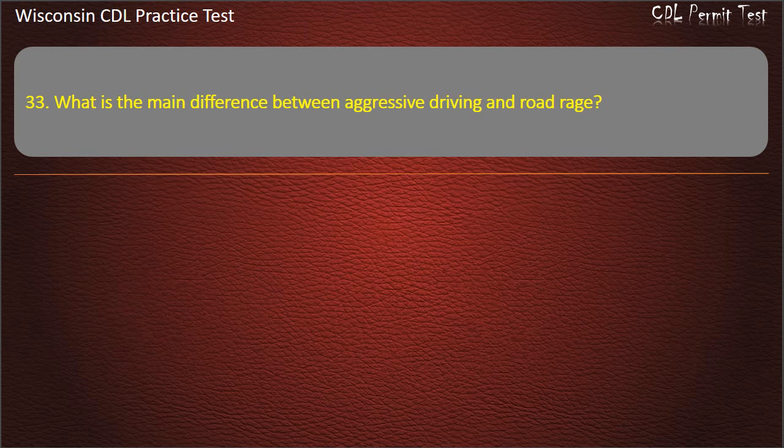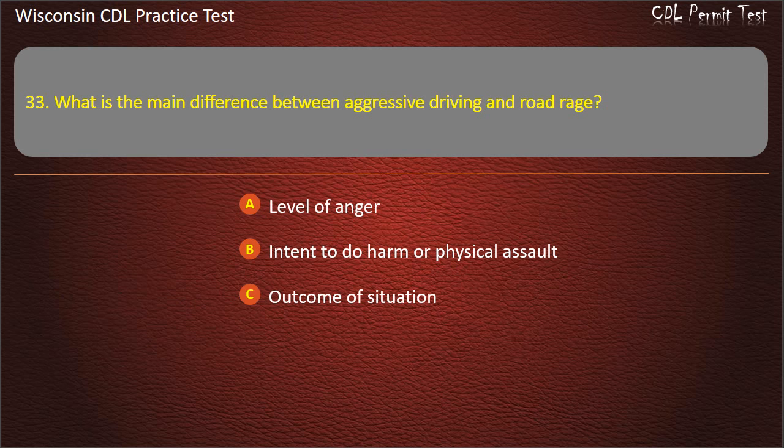Question 33. What is the main difference between aggressive driving and road rage? Level of anger. Intent to do harm or physical assault. Outcome of situation. All of the above. Answer. Intent to do harm or physical assault.